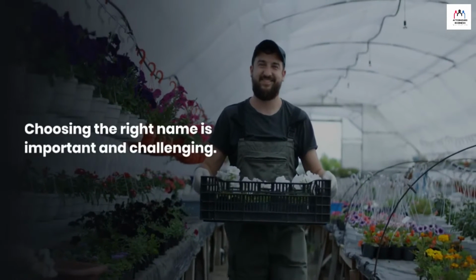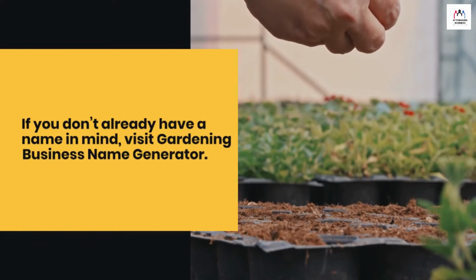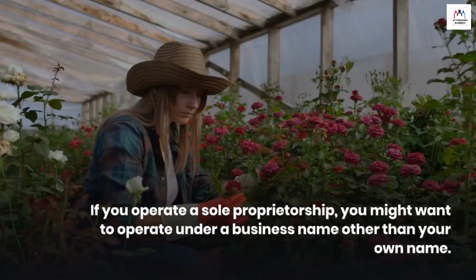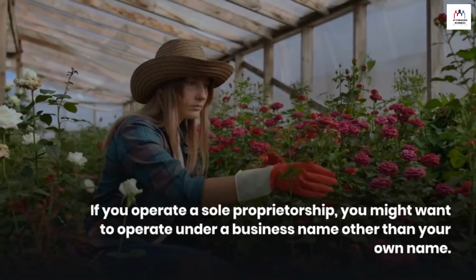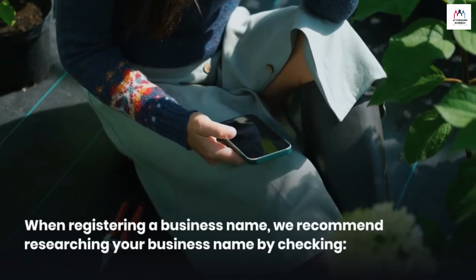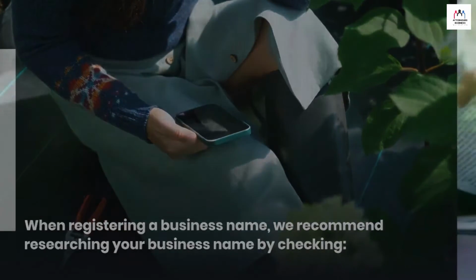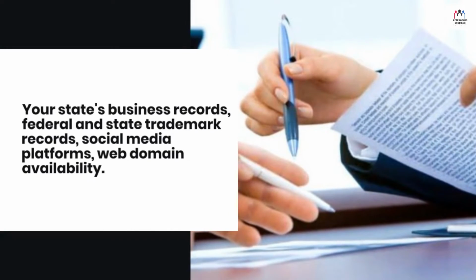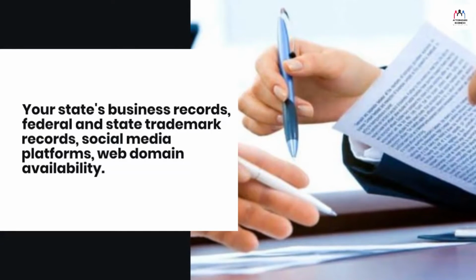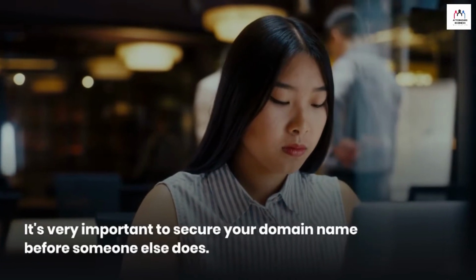How to name your business? Choosing the right name is important and challenging. If you don't already have a name in mind, visit Gardening Business Name Generator. If you operate a sole proprietorship, you might want to operate under a business name other than your own name. Visit our DBA guide to learn more. When registering a business name, we recommend researching your business name by checking your state's business records, federal and state trademark records, social media platforms, and web domain availability. It's very important to secure your domain name before someone else does.